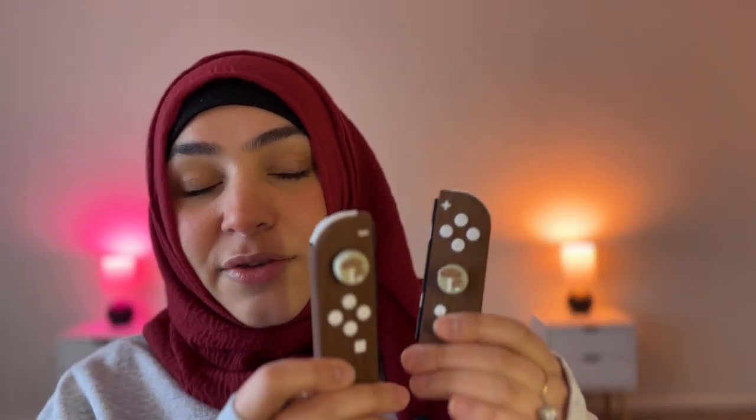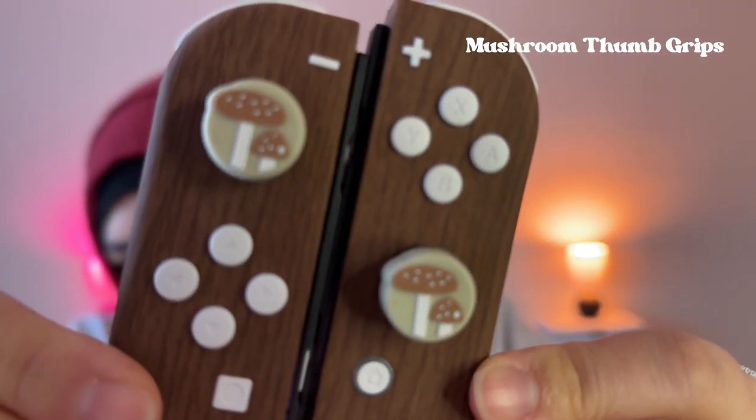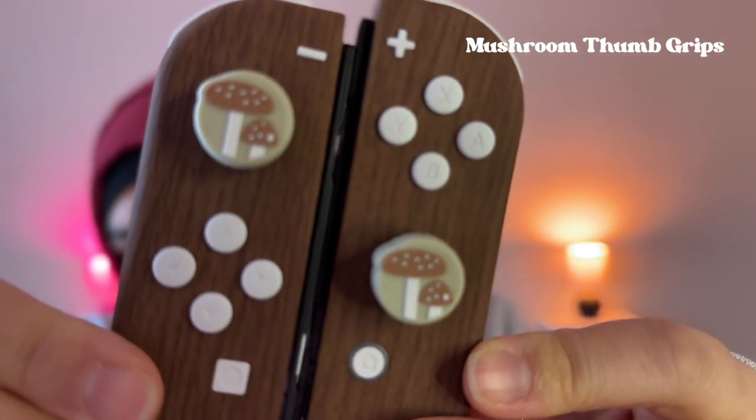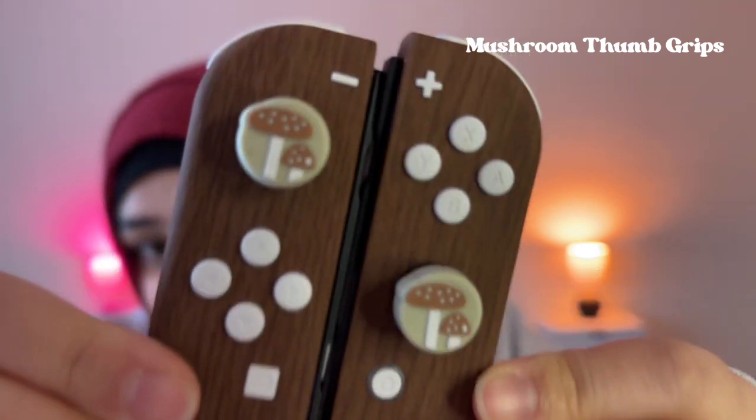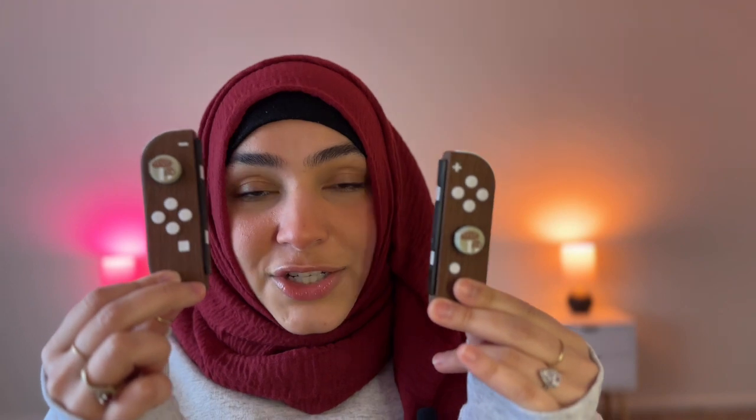I did them myself. I changed out the buttons to white buttons, even the thumb sticks. They're also white. These thumb grips, which are mushrooms, they're so cute. I also got them from Amazon. So pretty much the entire customization of these Joy-Cons are from Amazon, and I just love it so much.